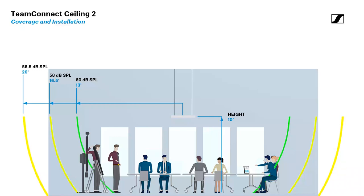Here's a quick picture of what the coverage looks like. If we're looking at that 14 feet radius, we've got really good coverage and then just a slight drop off after that. This picture shows what it looks like at about a 10 foot height. That will change a little bit if it's lower or higher. But if we stay within this 28 to 30 foot diameter rule of thumb, we're in really good shape.